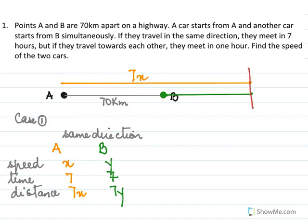And when we have B starting from here and also moving along, and it meets at point C. This is where both the cars meet. And the distance traveled by B we see is 7y. So A travels in this direction, and B also travels in the same direction, and they both meet at this point C. Now if you look very carefully, we see that AC is equal to AB plus BC. Now AC is the distance traveled by car A, and the distance traveled by car B is BC.